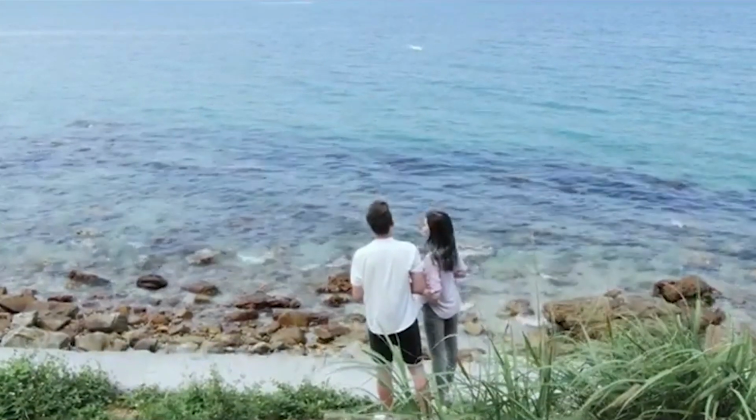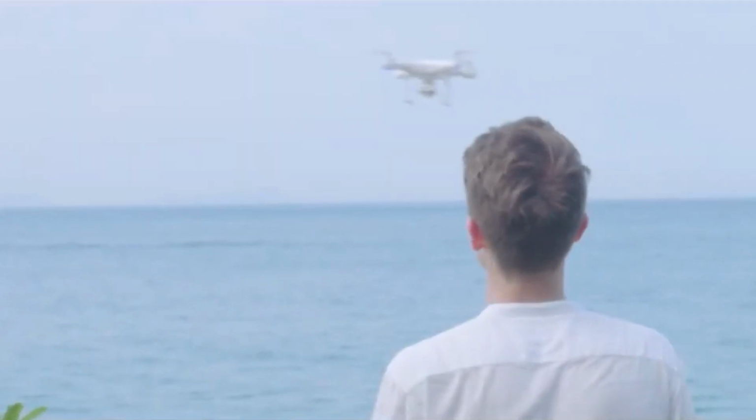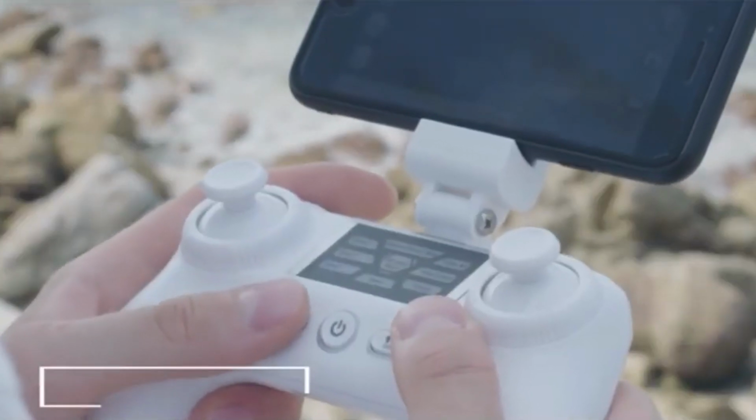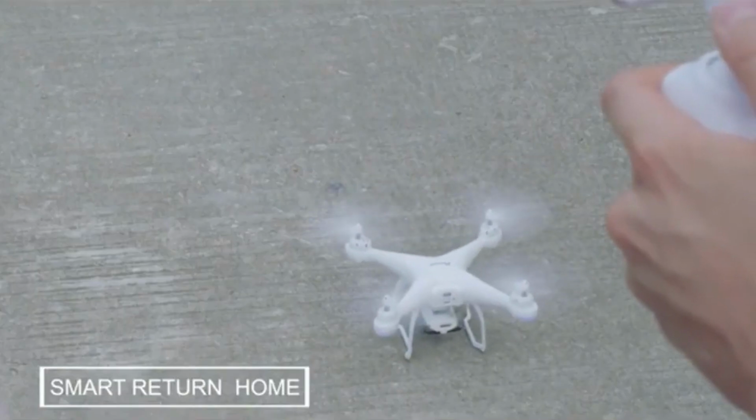And get this, the Potensic T25 comes equipped with dual GPS and will stay still in the wind no matter how bad it's blowing. What is super neat as well is that the Potensic T25 has a press and return button whenever the drone is in GPS mode, making it where it will fly back to the home point that you had set as its takeoff place.